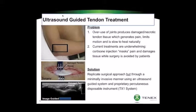But current treatments are very underwhelming. Cortisone injections are not really helpful. There's actually some masking of the pain, and it can damage and actually atrophy the tissue while surgery is being put off and avoided by the patient. So it's actually controversial whether cortisone injections should even be performed for these patients.